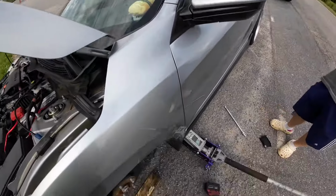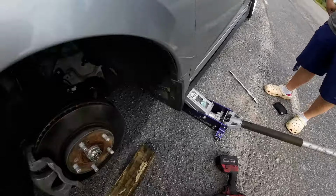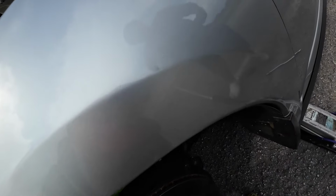You know, like I said, man, back in the day we used to drive around with toolboxes because of stuff like this. Something happens, you want to be able to fix it right on the road. How do you start, man?